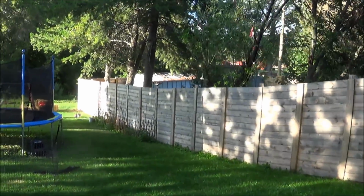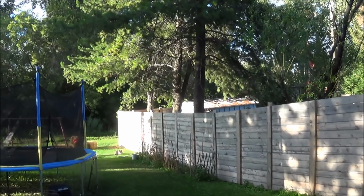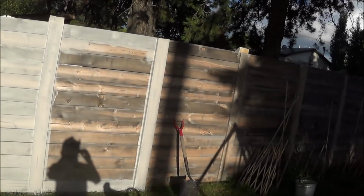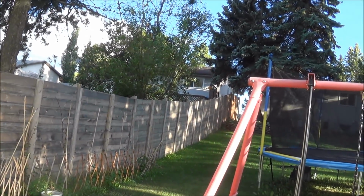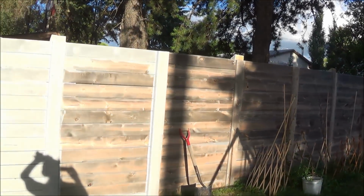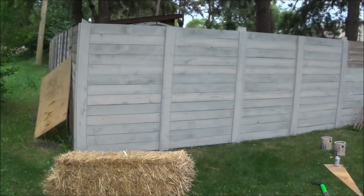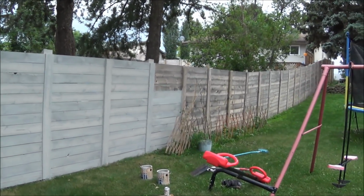Holy geez, that's a big fence. Craziness. Hey, there's a cowboy in there. But yeah, I'm just gonna give her. Tomorrow's Sunday, so I'll do as much as I could till it gets dark tonight and finish off the rest tomorrow. Well, I'm getting there slowly but surely.